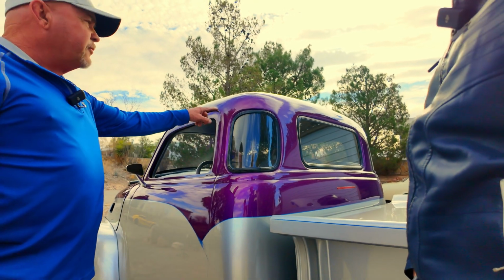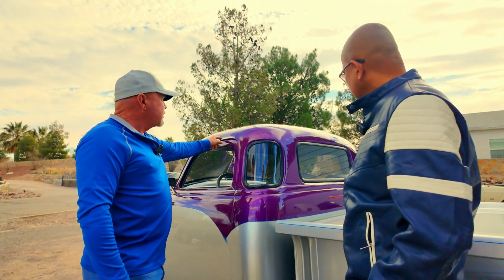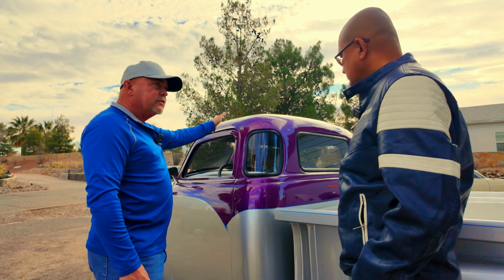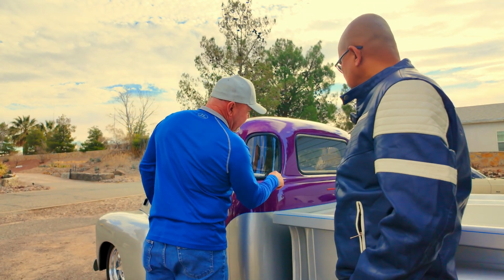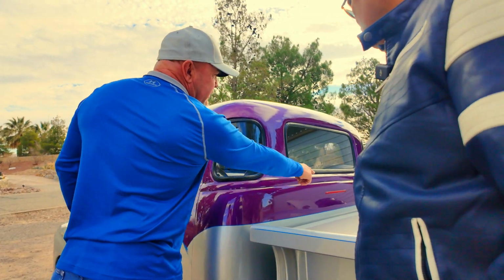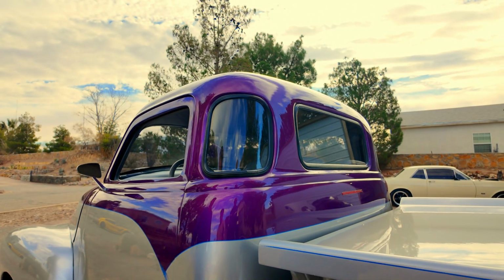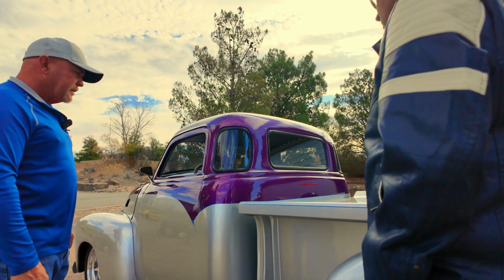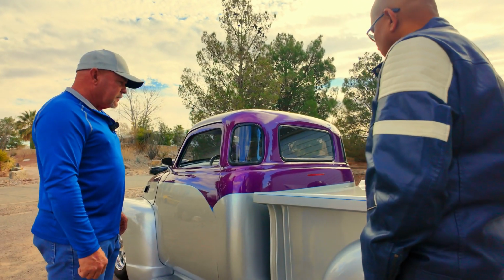And if you notice, there's no drip rails like most cars have drip rails. I shaved off the drip rails and I welded a rod in here and then smoothed it. And same way across here, and put the third brake light in. None of that came factory on 1953. A lot of details on it, and everything adds to the image of this truck.